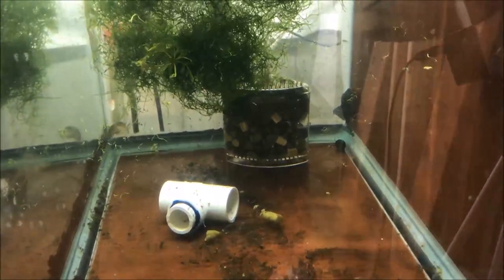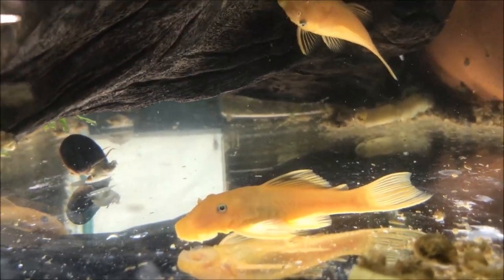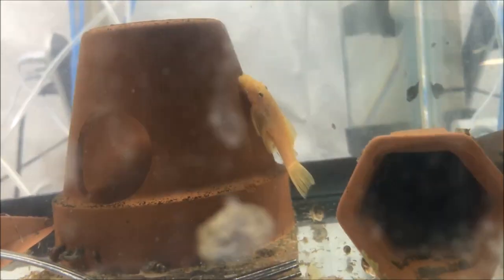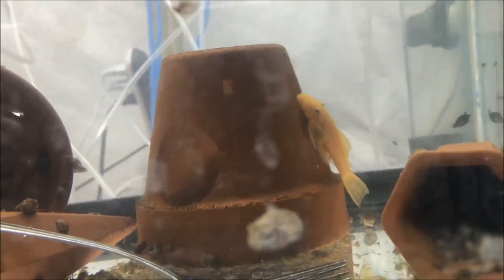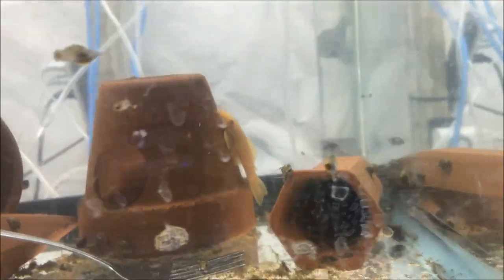All right, fishy folks, let's take a look at the L144s. They are growing nicely, and there is one starting to get some pretty big bristles. This tank is cloudy sometimes. I did a large volume water change last night, probably about 90%. So, yeah, a little cloudy still. That's not the one with bristles. He must be hiding in one of these caves.